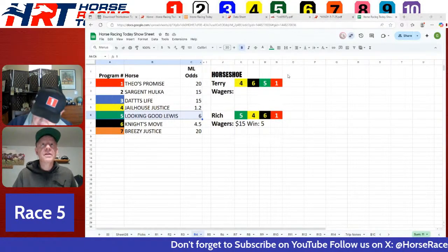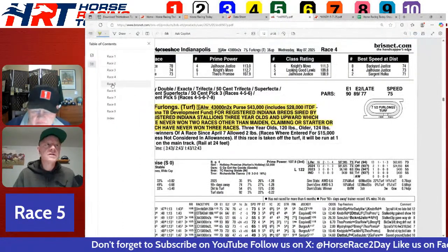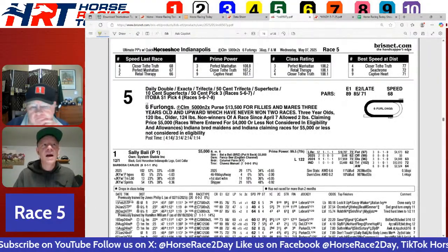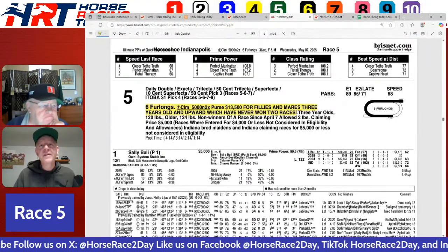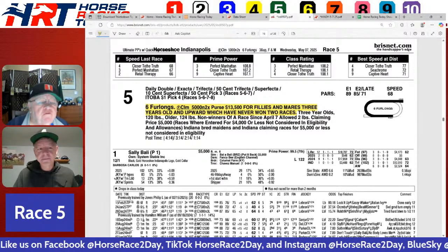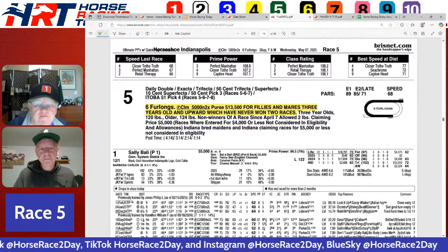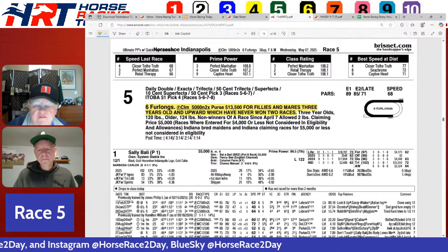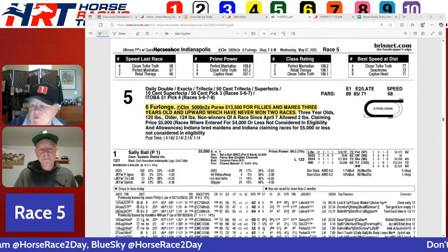The Race of Death is next on our schedule. Because it connects the early pick 4 to the late pick 4, you have to win this one or they both die, Terry. That's right. What are they going to run for here? Well, they're going to go 6 furlongs, and it's a claiming race, $5,000 claiming price, purse $13,500. It's for fillies and mares, 3-year-olds and upwards, which have never won 2 races.